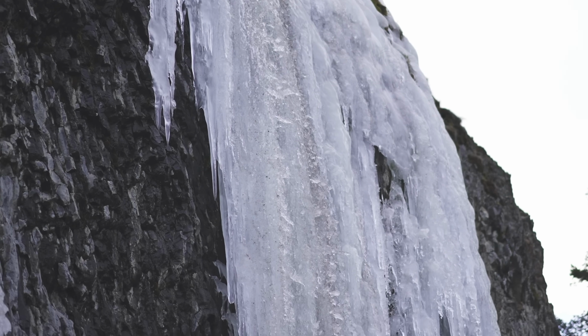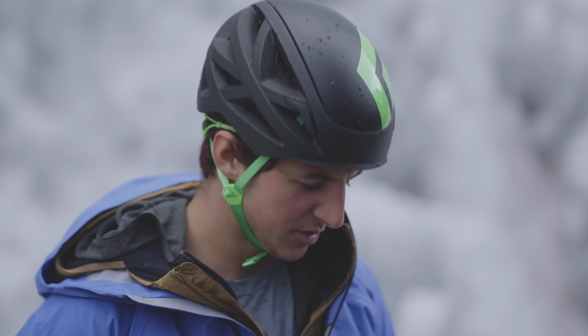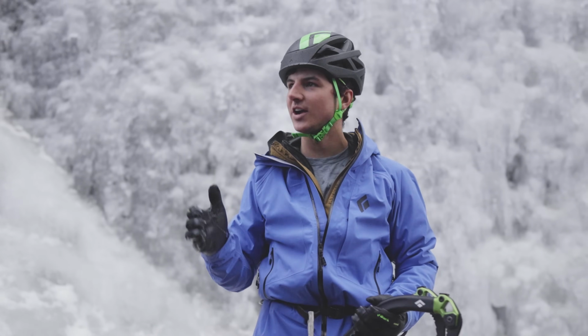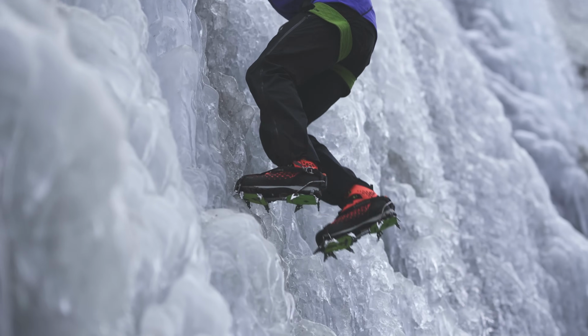First time ice climbing, first time swinging these tools in real ice, and it felt pretty cool from the beginning on. Pretty hard tool, going in straight, no bouncing, nothing, just pointy. Yeah, I like them.